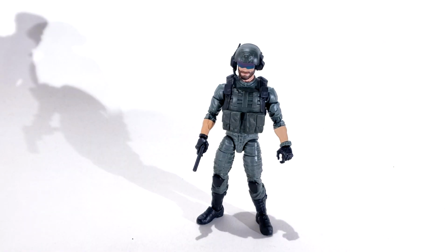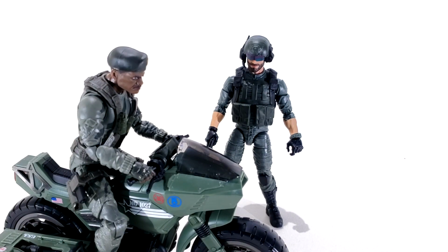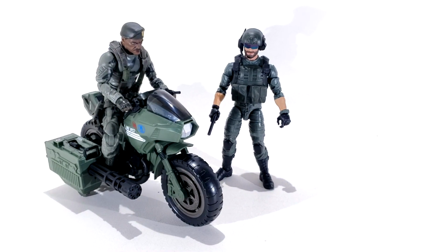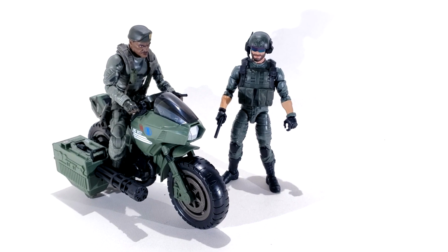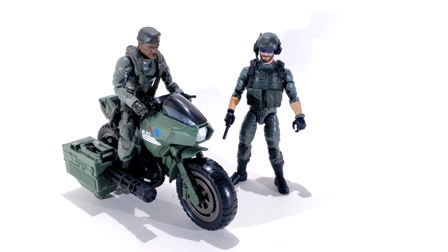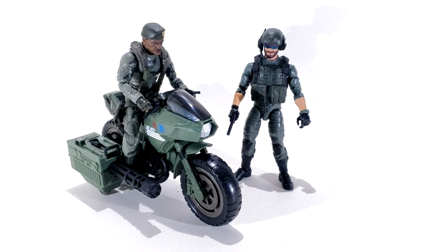I think I covered everything. Got to bring this bike back into the picture. It looks good. It looks really good. And all the Joes can fit on the bike, as well as the Cobras, and so on. So I think it's great. Does it have a few issues? Yes. In terms of size, I think it should have maybe been a half inch bigger.